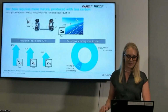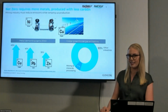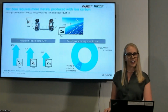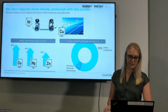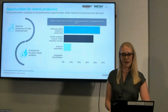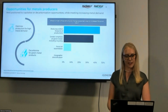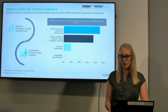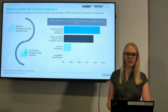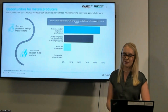and zinc by 30%. And with the mining industry's carbon footprint currently contributing to 7% of global greenhouse gas emissions, we must evaluate how these high metal demands are currently being produced. So given this context, metal producers are in prime position to seize the opportunity to not only optimise production for these growing metal demands, but also to decarbonise their operations. And by doing so, can ensure the provision of zero carbon base metal products, also known as green metals.